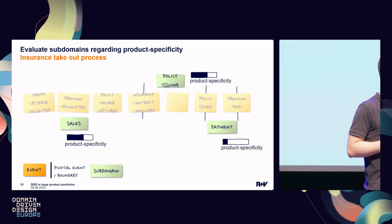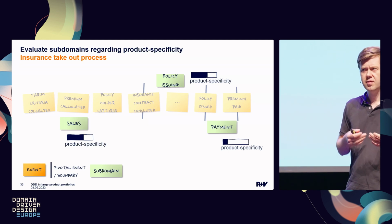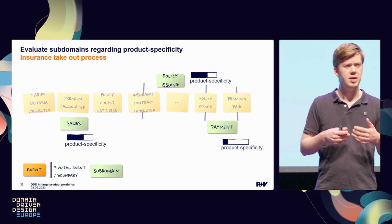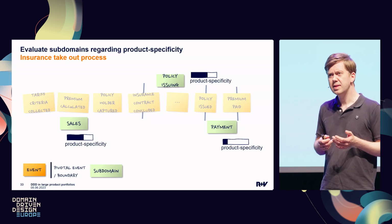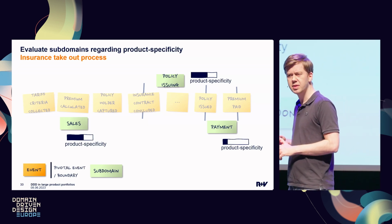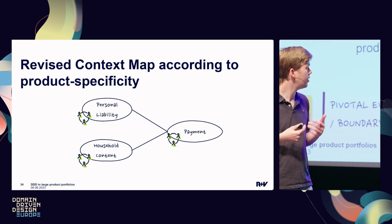So the sales subdomain is very product specific. You have the tariff criteria, and they differ largely between those products. And the premium calculation differs as well. And the same for the policy issuing. Both produce a document, but the content of the document is completely different. But the payment subdomain, for instance, is not really that product specific. You just collect the money from the customer. You just need to know what the amount is and when the money is due, and then you can collect the money, and that's it. So it's not really product specific, or as we call it, it's more product agnostic.